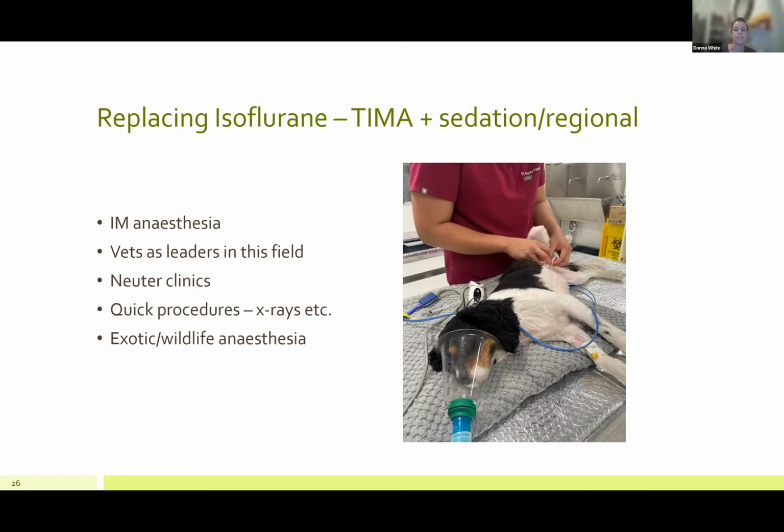I worked in a charity in the UK for 5 years and we did all our spays and neuters under intramuscular anaesthesia and it was great. It worked well. I was very used to the protocol. I knew what to expect. They had catheters placed. They didn't often need topping up, but it was an option.